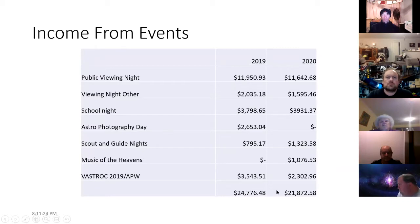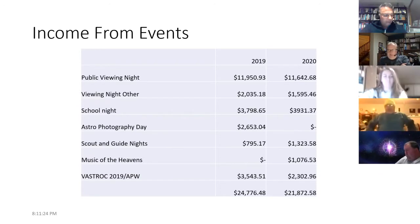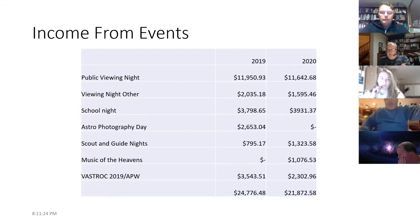Income from events was actually still quite healthy considering it would have been, if we'd finished without the COVID situation happening, a very, very strong finish to the year, I think. So the public night income had been strong. Other viewing nights and things were okay. The astrophotography day there had changed with the Vastrock. Of note there is the Vastrock takings is over two financial periods, not just one. Some of it was in the back half of last year, and Music of the Heavens as well in there.